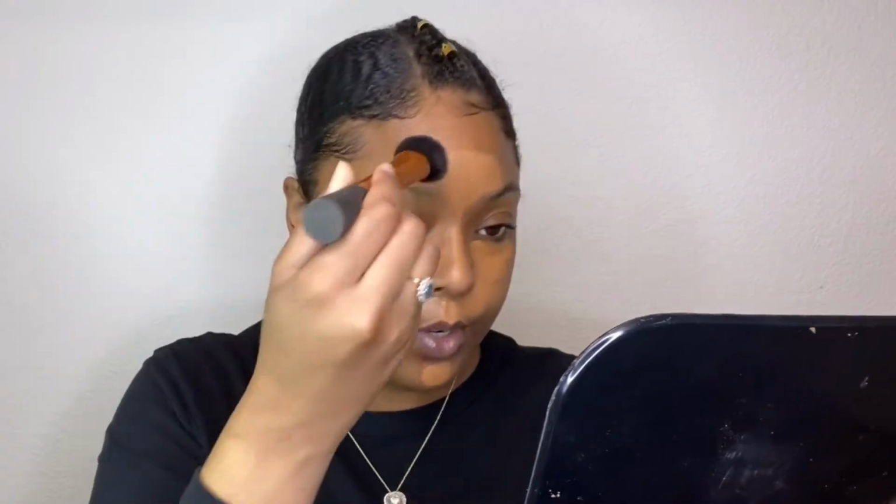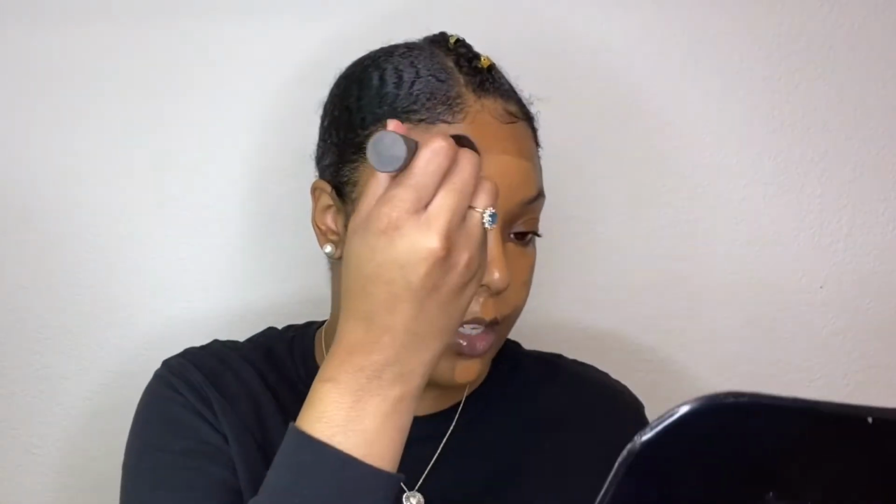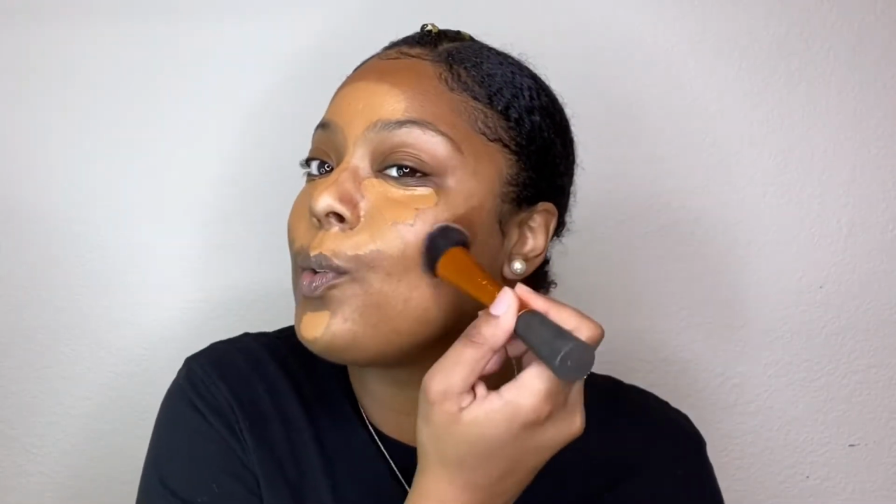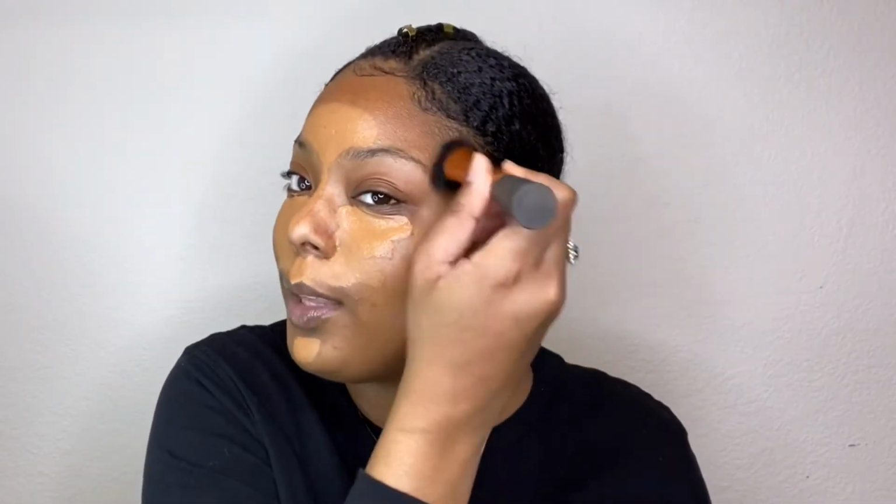chisel out my cheeks. Now everything is going to be blended, of course. I'm just placing products right now, and then we're going to go back and blend everything in together. So this is just placement. So if you're like, girl, you look absolutely nutso, just wait until it's all blended out. You're gonna be like, okay, girl.